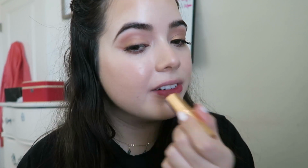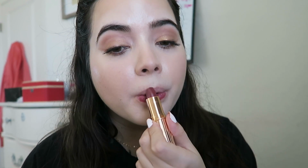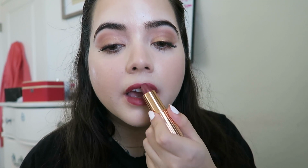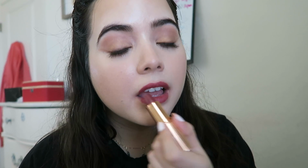And this is my favorite, and I've gotten other people hooked on Bond Girl too. This is a vampy berry color, and again, one of my favorites. I don't think my face makeup is quite appropriate for how I normally do this, but I love it in the fall, winter, and early spring. So this is Bond Girl.